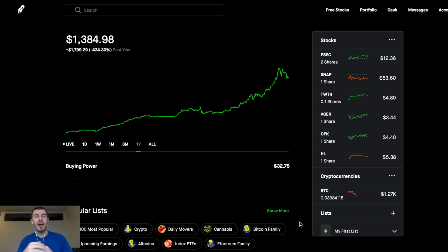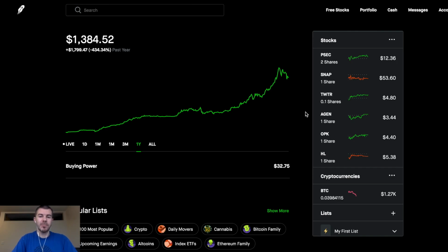Today we're talking about Robinhood and how to get a free stock. Okay, so here we are on the Robinhood browser app. I actually recommend just using the mobile app, but Robinhood allows you to buy, sell, and trade stocks and cryptocurrencies. Most of my portfolio is Bitcoin, but I do have Snapchat and some other ones in here. I actually got this Snapchat stock for free when it was around $8, and now it's over $50. So pretty good gains by holding on to that one.